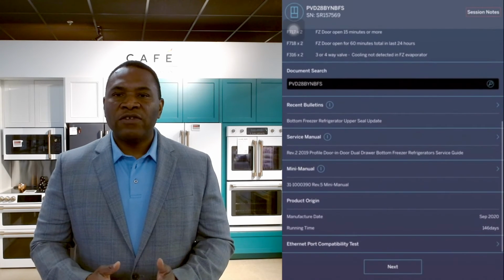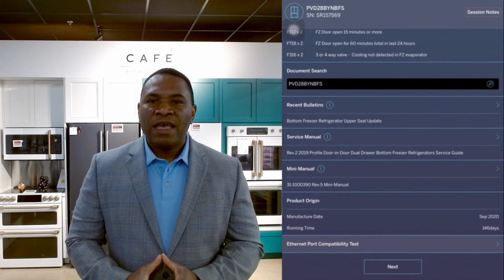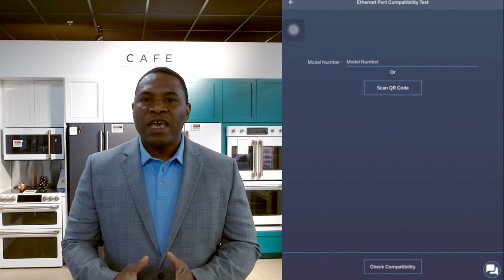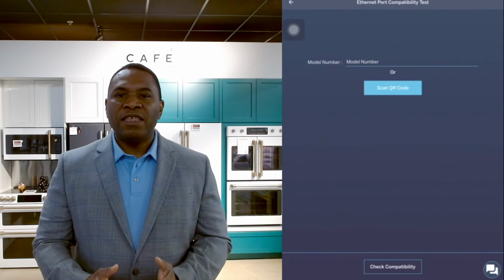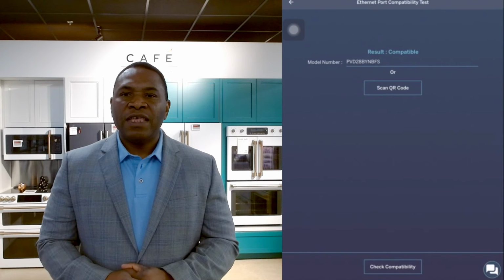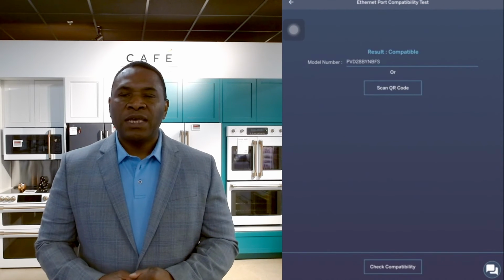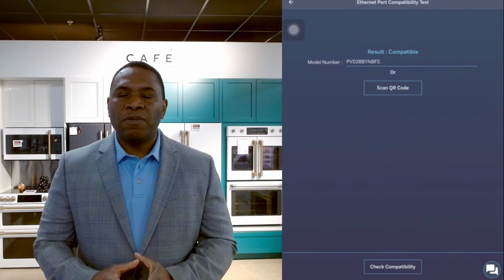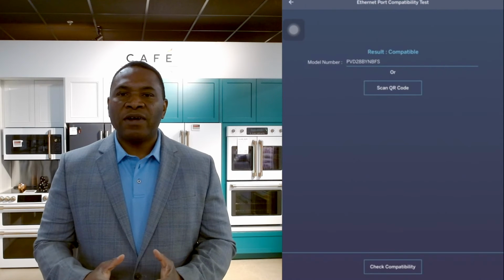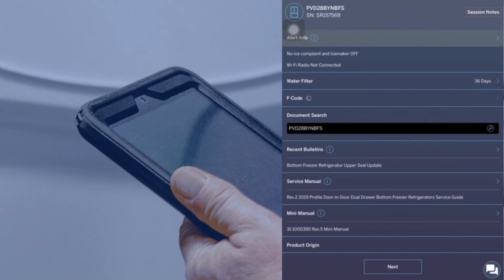As you go further down the screen, you'll run into a feature that allows you to type in a model number of any appliance, and the system will tell you if that appliance has an Ethernet port. Most of our product does have the Ethernet port that enables real-time diagnostics. However, it's always good to be able to check before you start looking for the Ethernet port on the appliance itself. So the dashboard screen is going to be a very important resource for you.